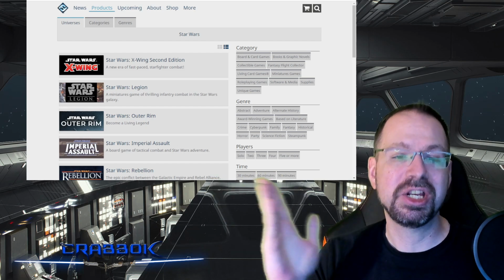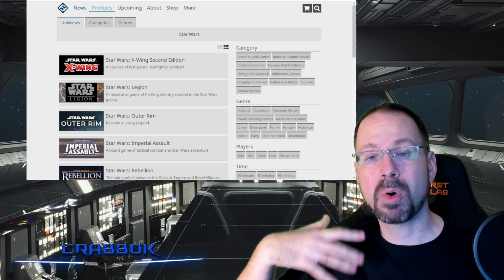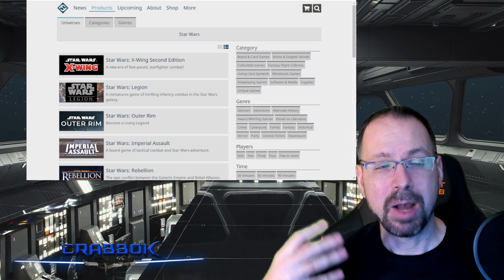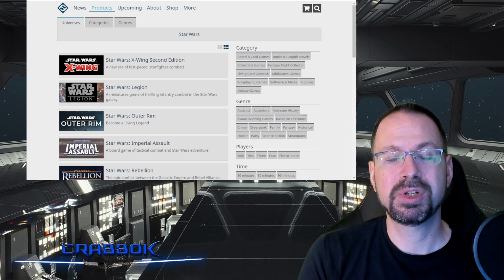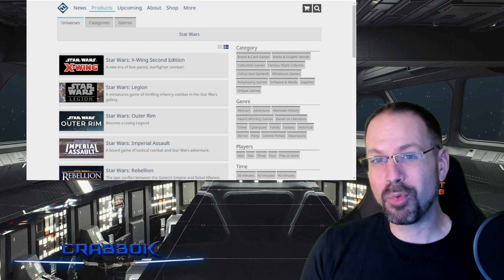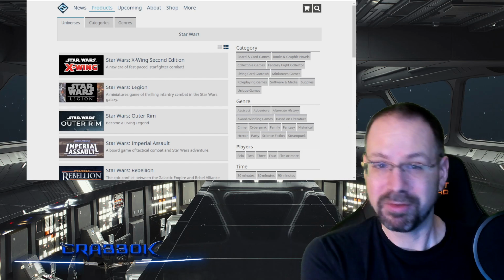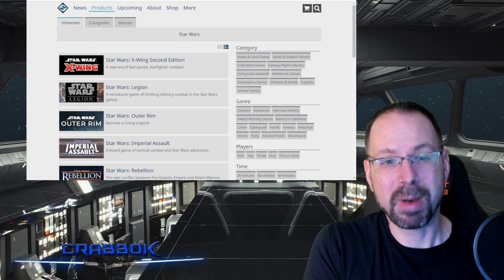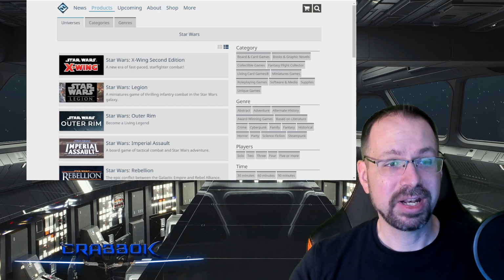Now, this is going to change at some point in the future. It's currently June 2021, and these games were all made by Fantasy Flight Games, which is owned by Asmodee, a gaming company. But all of these Star Wars miniatures games are in the process of switching over to another company called Atomic Mass Games. So depending on when you first found this channel, you may have found it when everything was made by Fantasy Flight Games, or you may find it in the future when everything will be made by Atomic Mass Games. But as of today, everything is still hosted over on fantasyflightgames.com.